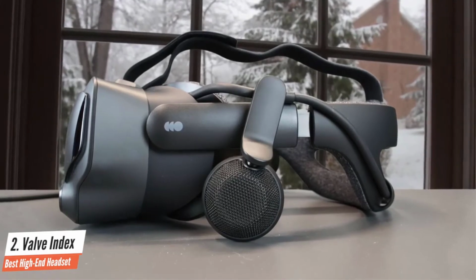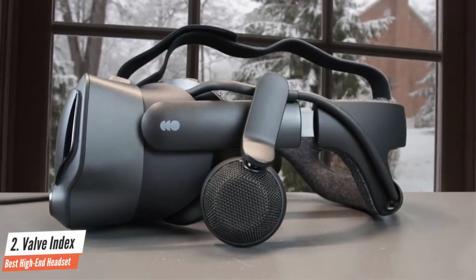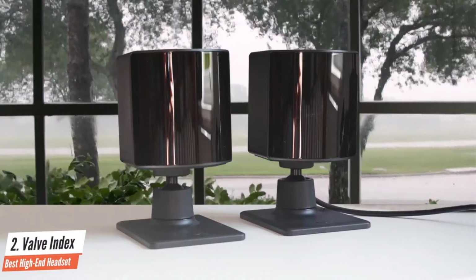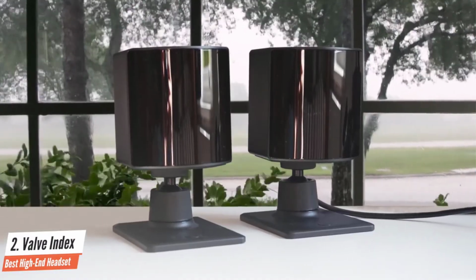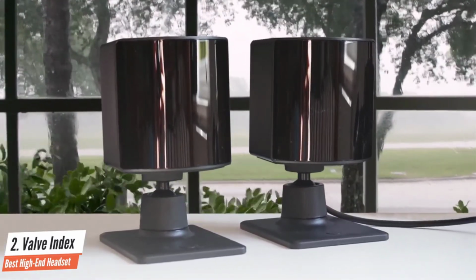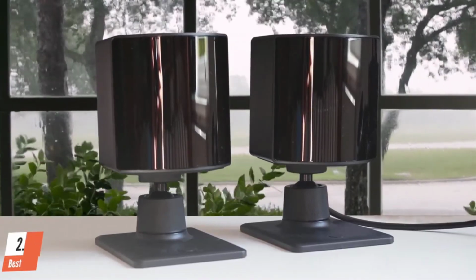I'm willing to accept that sacrifice on a cheaper product, and you can always plug your own headphones into the Index. But since the Index is a top-of-the-line system aimed at people who want loud, intense gaming experiences, or who work in professional settings, I wish Valve had looked for a slightly more discreet solution.